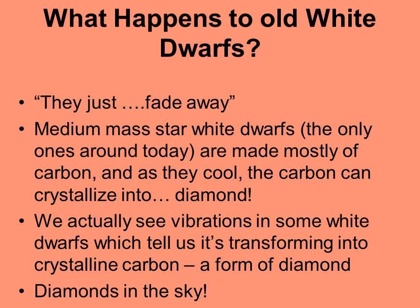So old white dwarfs, they just slowly cool, but as they cool, then it becomes possible for the carbon to actually crystallize, and of course crystallized carbon is diamond. So we actually do see gigantic diamonds forming out there in the sky. We can see from the vibrations of some white dwarfs, it's telling us that they're transforming into crystalline carbon.